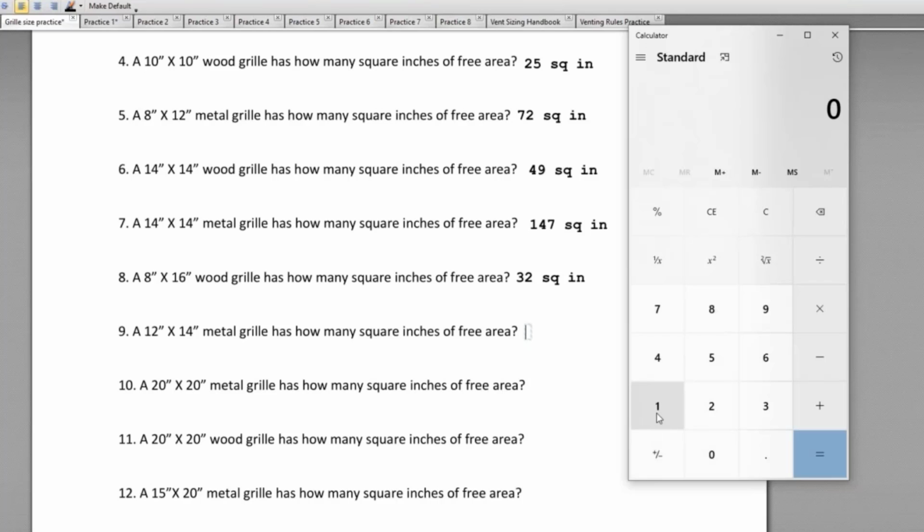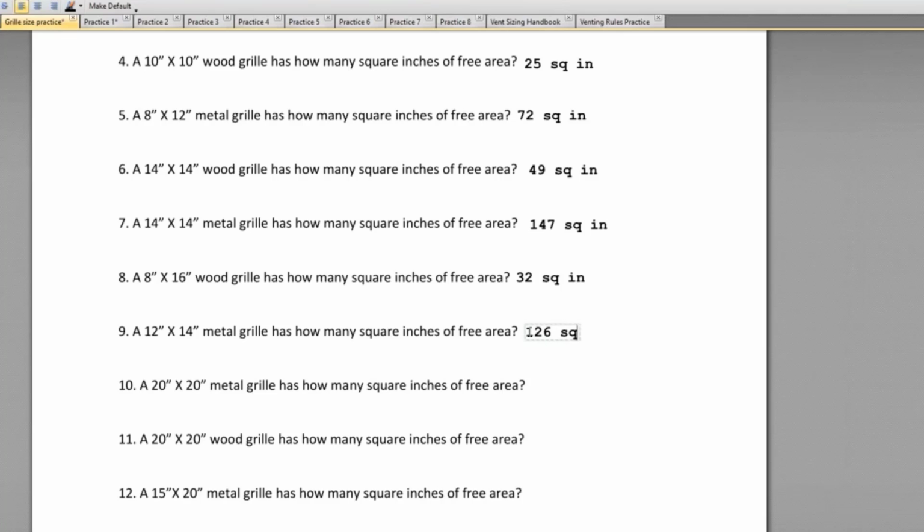So remember the examples at the top of your page there. Again, we've got a metal grill that's 12 by 14. So I go 12 times 14, and because it's a metal grill, it's assumed to have 75% free area. So times 0.75. Okay, we got 126 square inches. 20 by 20 times 0.75.